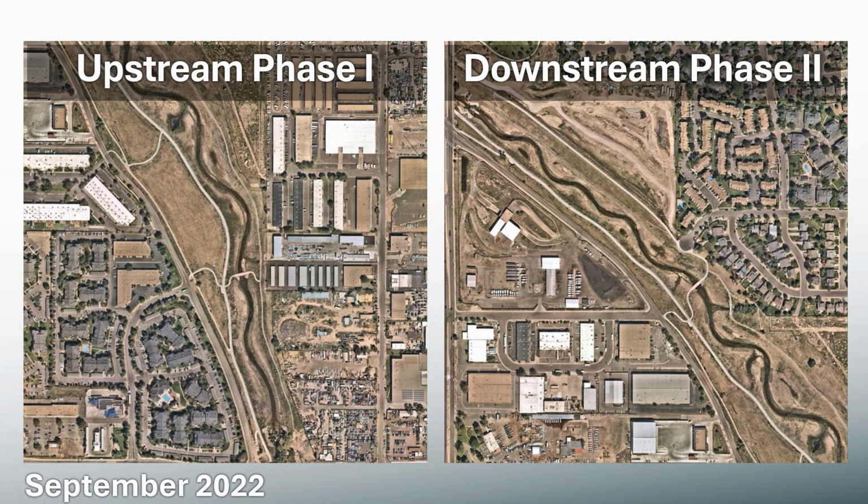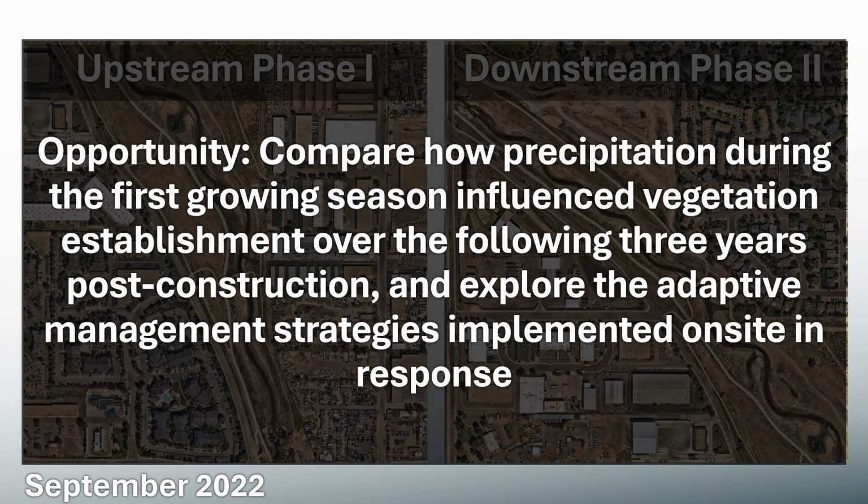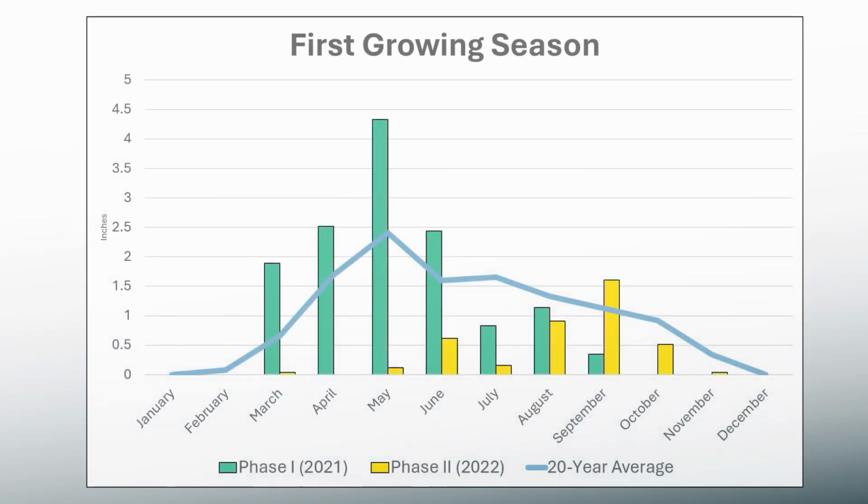With vegetation installation completed in 2 different years, we have the opportunity to compare how precipitation during the first growing season influenced vegetation establishment over the following 3 years post-construction, and explore the adaptive management strategies implemented on-site in response. And we can do this because rainfall in the first growing season was remarkably different for each phase. Mile High Flood District has a rain gauge located nearby the project site with long-term data collection.